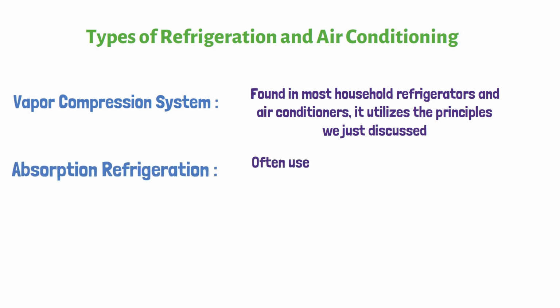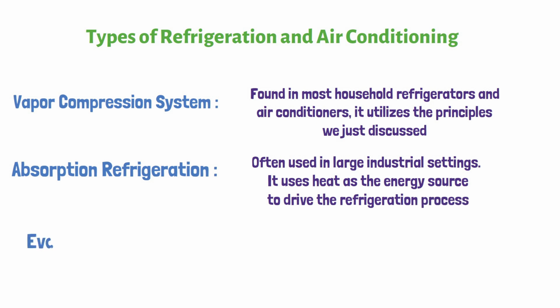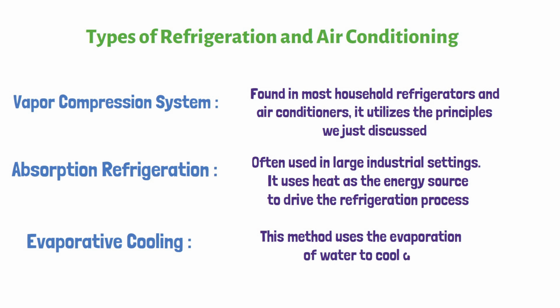Absorption refrigeration. Often used in large industrial settings, it uses heat as the energy source to drive the refrigeration process. Evaporative cooling. This method uses the evaporation of water to cool air, common in swamp coolers.